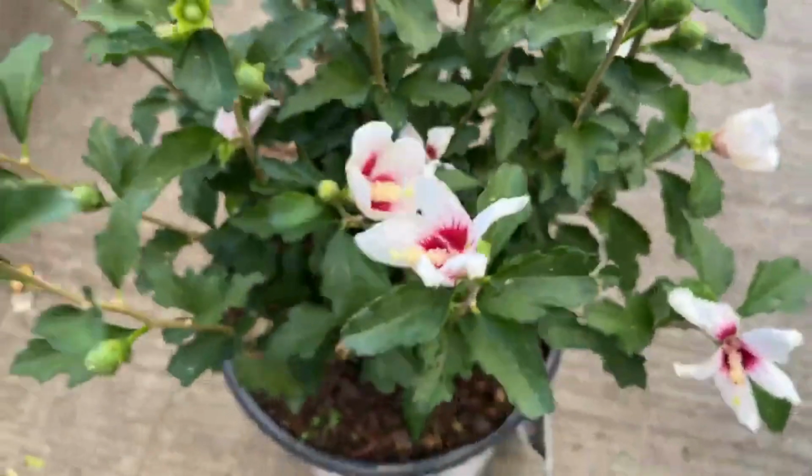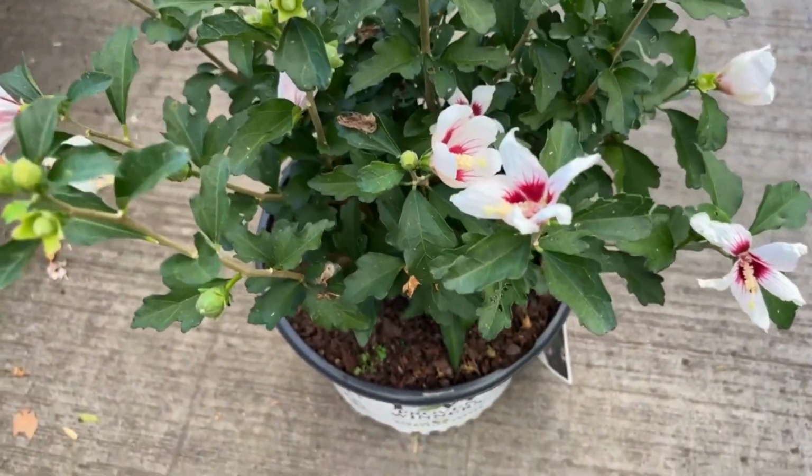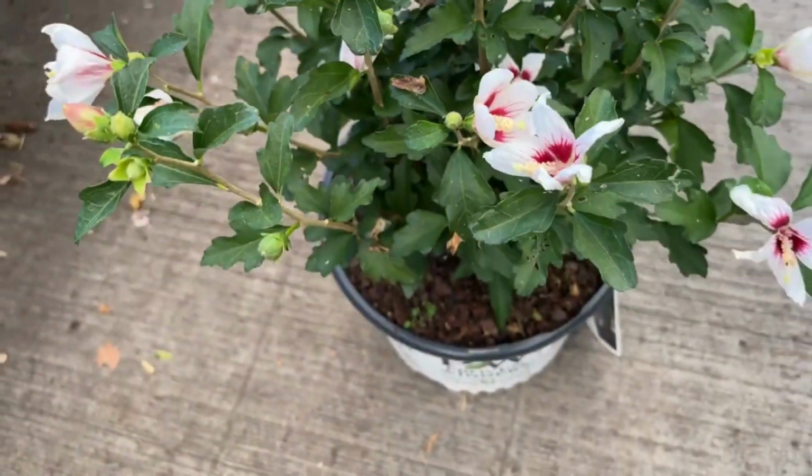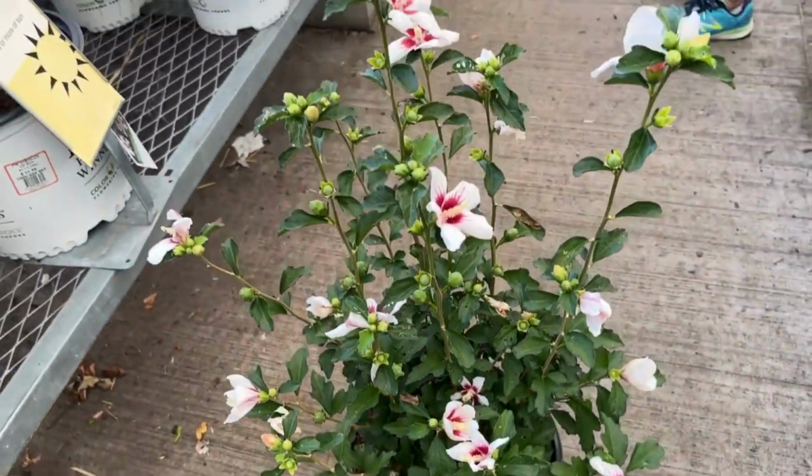These make perfect hedge in your garden if you want the soft privacy between you and your neighbors. This is a great plant. You just have to plant like a ton of them in between each other.